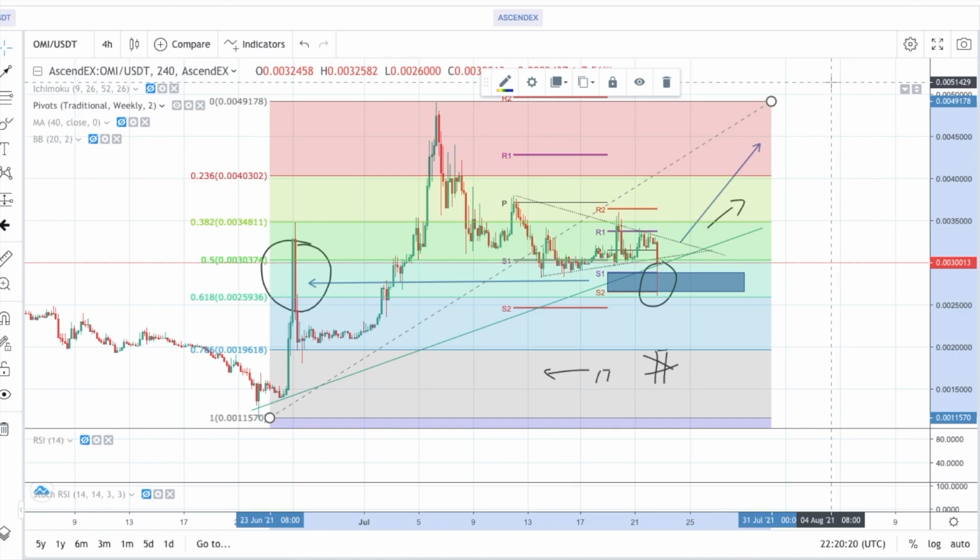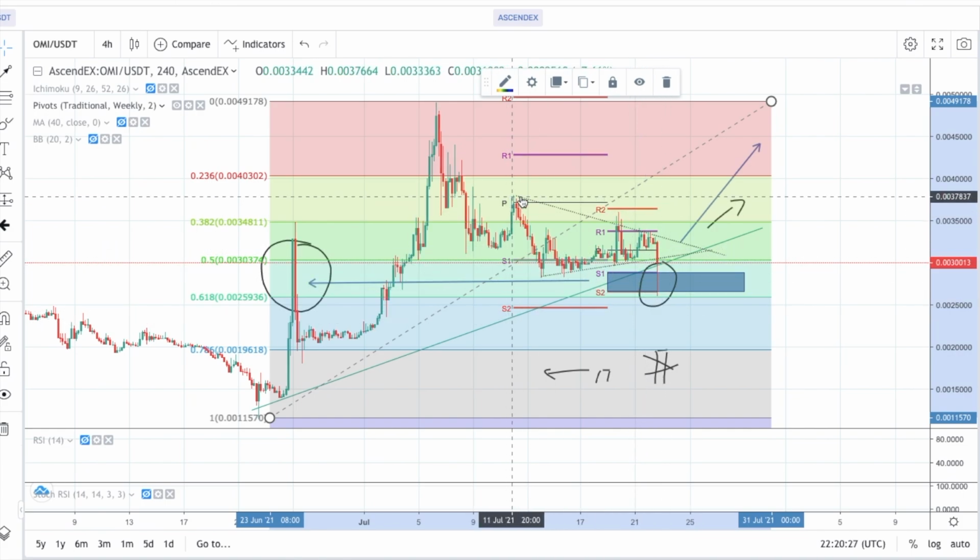This is huge. This is maybe what we need. A 61.8 retracement, a false breakout here. Exactly, this triangle was broken to the downside, but it was a false break. We looked at the candle, see if it's measured right.